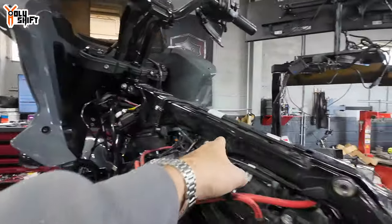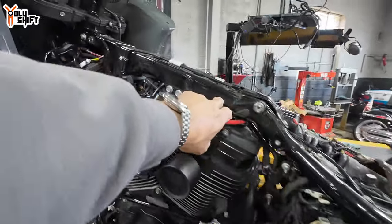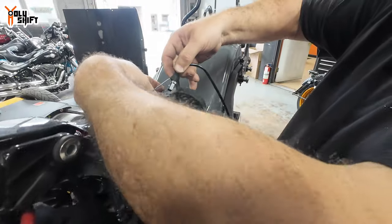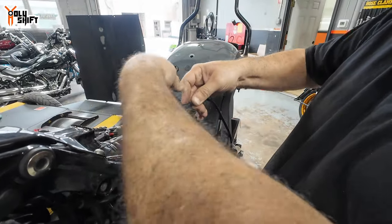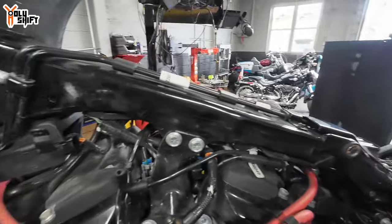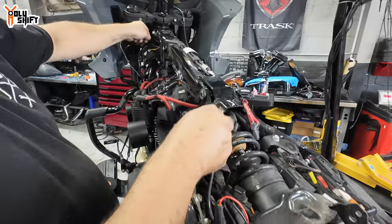Making the extension over here to run the wire through the frame all the way to our splitter right here. Snaking it in, huh? Yep. Okay. Probably I'd use a different tape, but I don't have any. There we go.